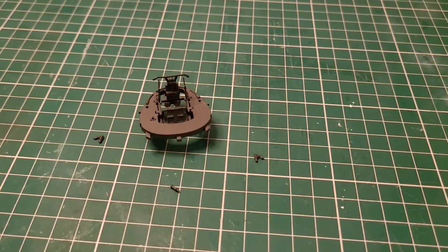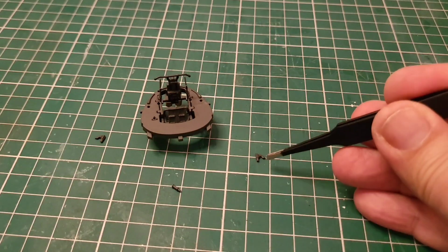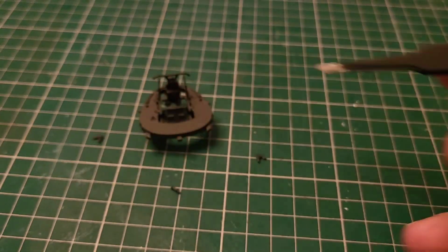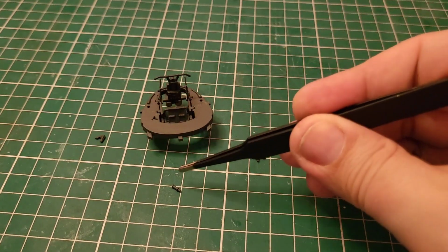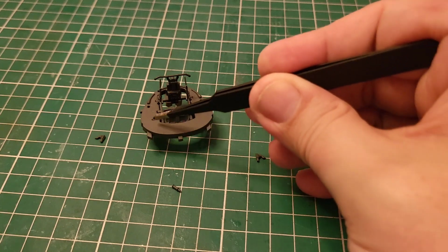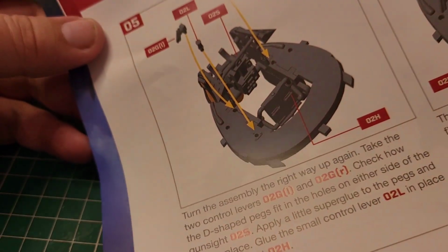Now, we are working on very, very, very tiny parts here. The control levers, this one here and this one here. They're going to fit into these 2 holes here and here. And then we have this tiny control lever here that's going to fit in there. Now, I'll bring your attention to something. This is the instruction that tells us to do that.